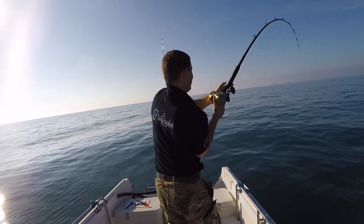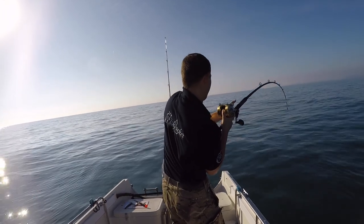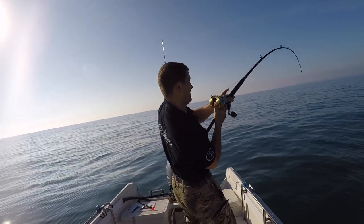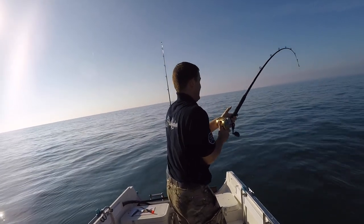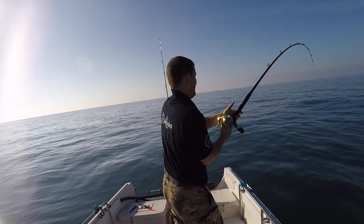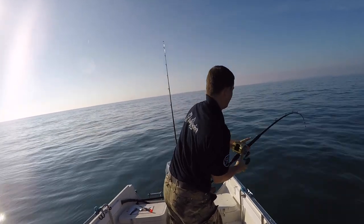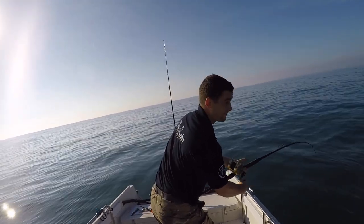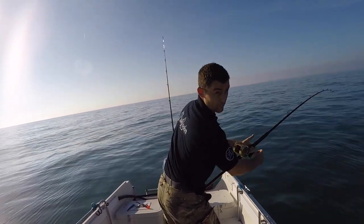Feels like a good fish. Trying to keep it up the wreck. Now you might have noticed that line on the other rod's gone slack. There's every chance that this fish could be wrapped up in that other line as well. There's even an outside chance it might have picked up both baits.